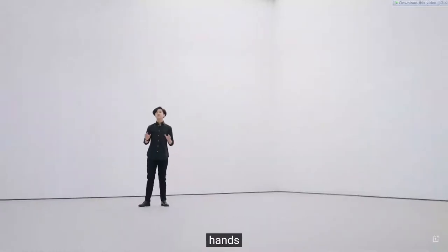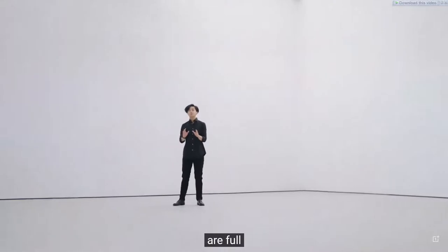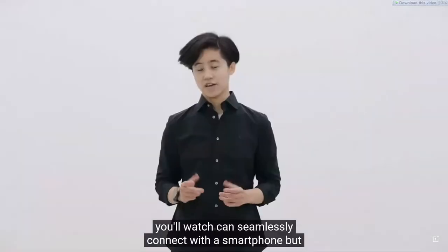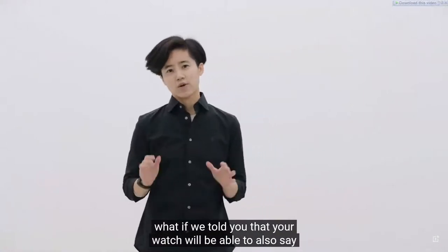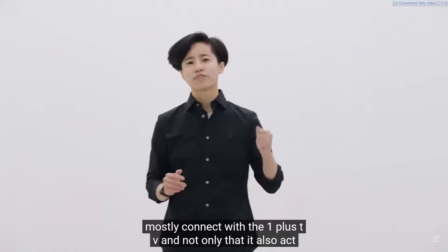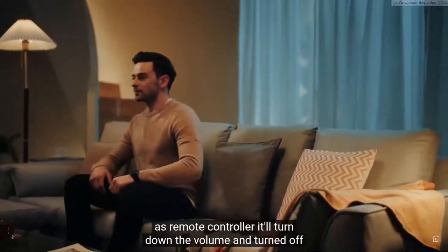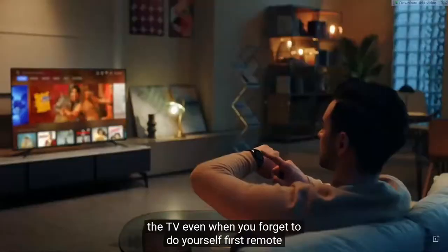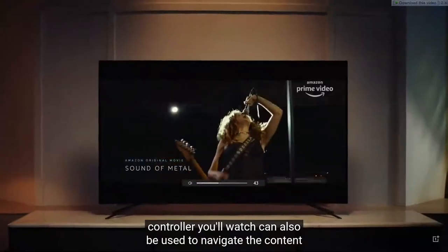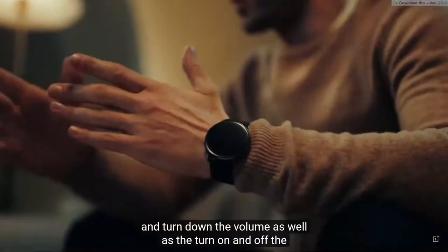Your watch can seamlessly connect with a smartphone, but what if we told you that your watch will be able to also seamlessly connect with the OnePlus TV? And not only that, it'll also act as remote controller. It'll turn down the volume and turn off the TV, even when you forget to do it yourself. First, remote controller. Your watch can also be used to navigate the content on your TV, to turn up and turn down the volume, as well as to turn on and off the TV.